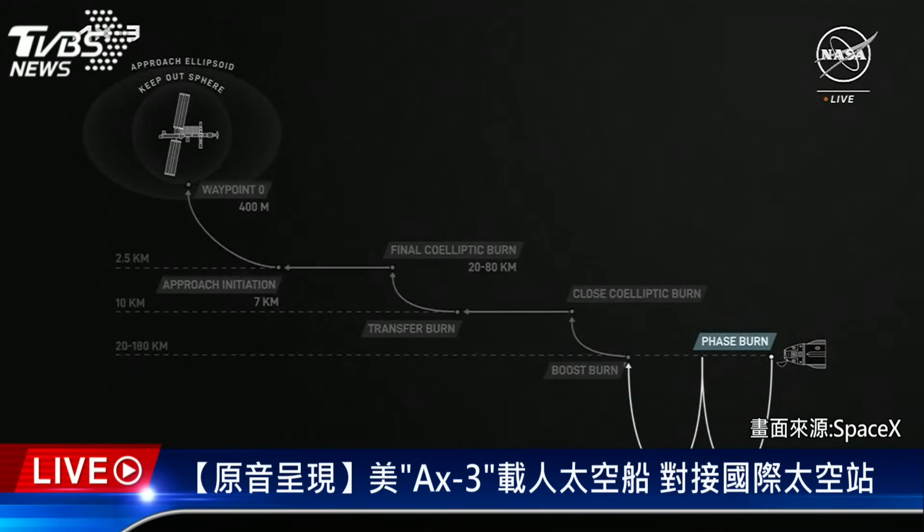It all started with the phase burn, the first of 5 major burns to bring Dragon Freedom closer to the International Space Station. Dragon raised its orbit using the Draco thrusters over the past day as it chases down the space station. After that, the boost burn took place. Boost burn put our crew in an orbit where Dragon's apogee, or the highest point, was 10 kilometers lower than the station.